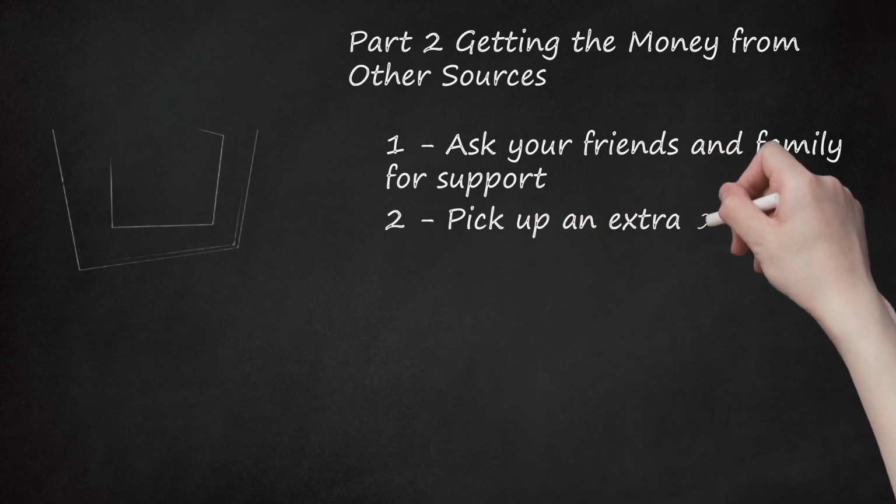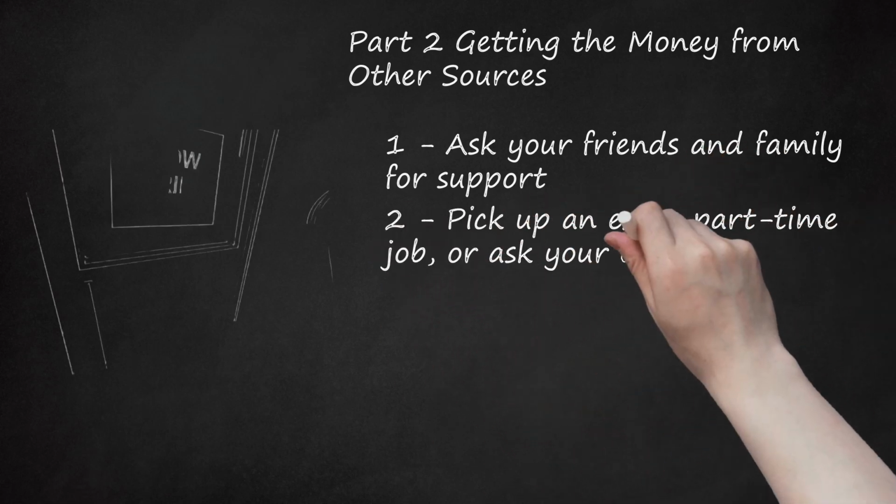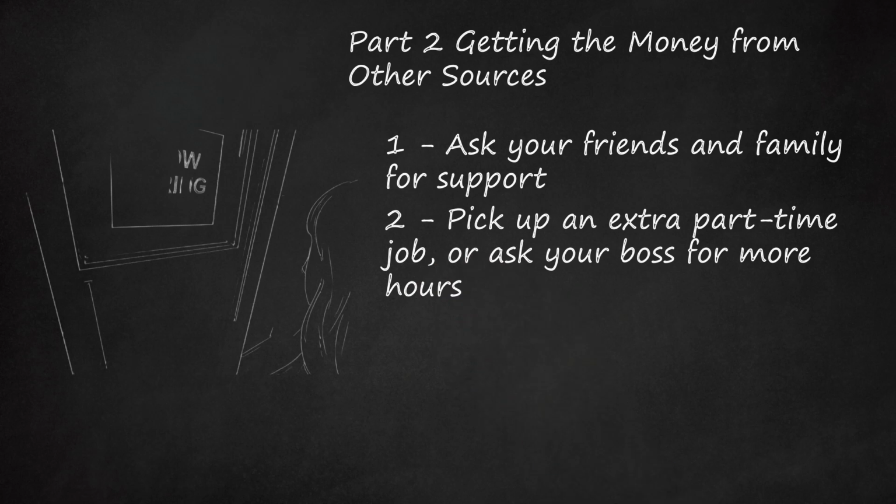2. Pick up an extra part-time job or ask your boss for more hours. If you need more money, try to find an extra job that will help you to earn the money you need until you have paid off your debt. You could also talk to your boss about your situation. He or she may be willing to give you more hours so that you do not have to split your time between their employment and someone else's.